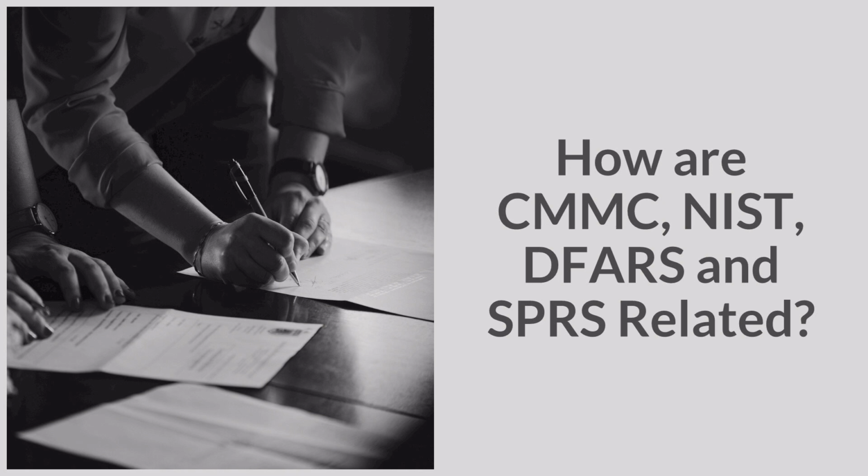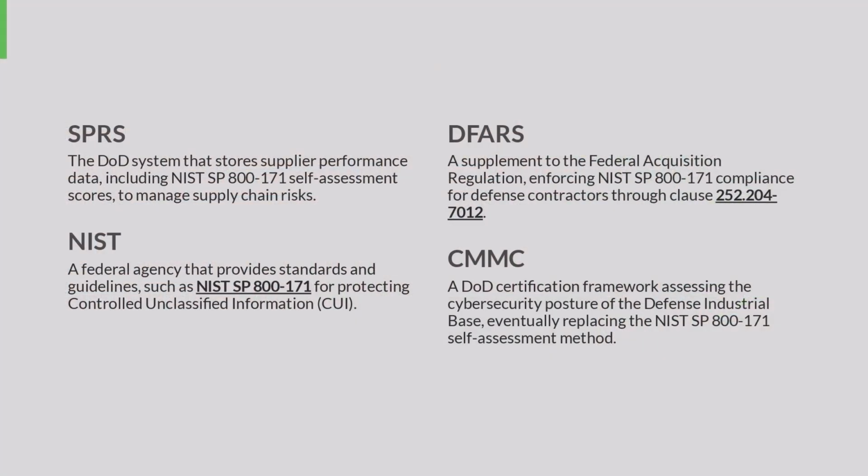Sure. The first one you've probably heard about is the SPRS. That is the Supplier Performance Risk System. That is where the DoD keeps the information that you have based on the NIST 800-171 system security that you go through, your system security plan that you've developed. It's based on the assessment methodology from the DoD. So that's the SPRS. That's where we keep that information.